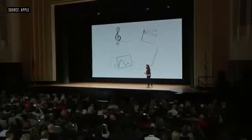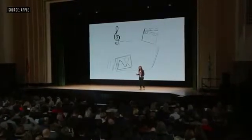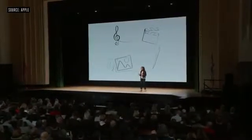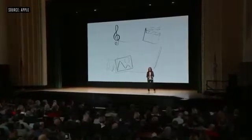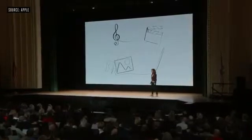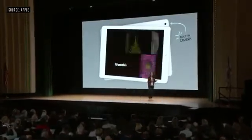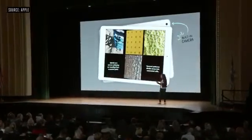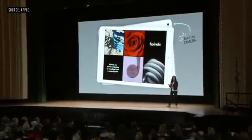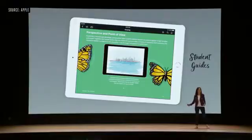We know creativity isn't just about art and music. It's so much more. The real magic comes when you apply those skills in the classroom to subjects you're already teaching. For example, in photography, skills like composition and lighting can show mathematical patterns that exist in nature. Such amazing work and so much kids can do in the classroom.